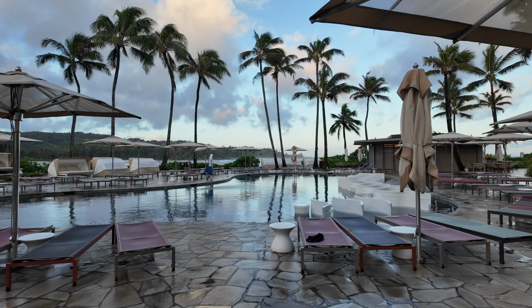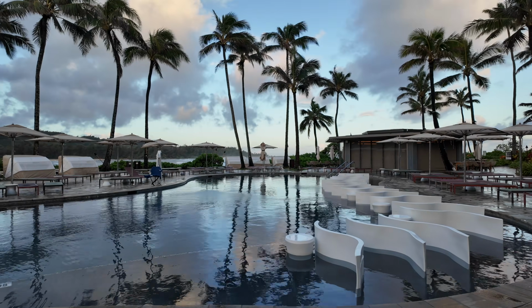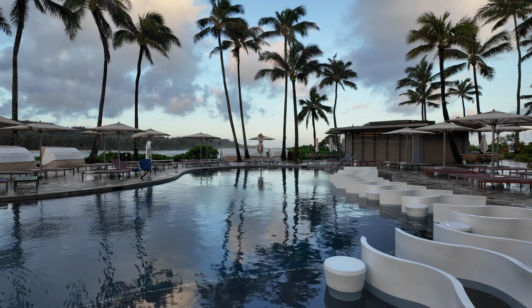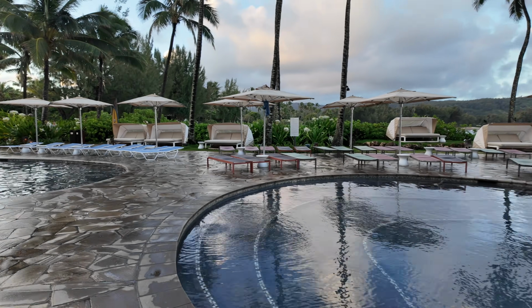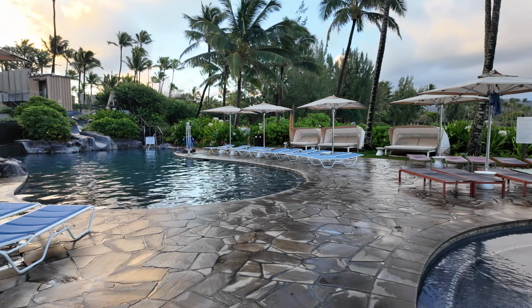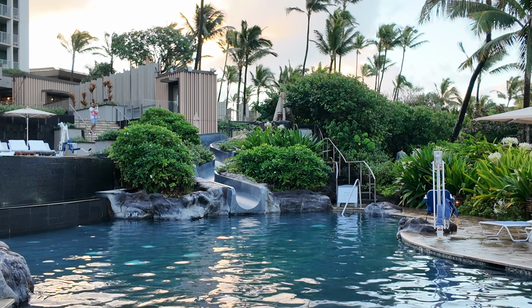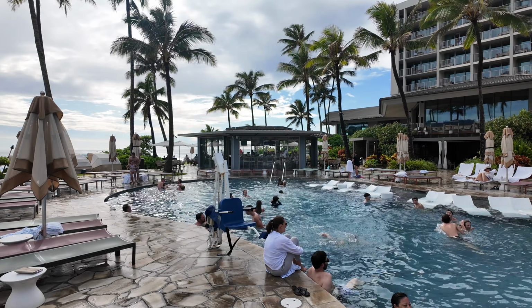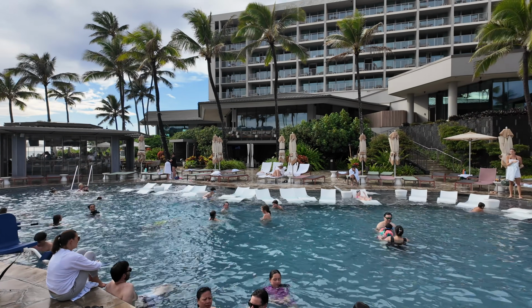Obviously early in the morning when I was shooting this video, it was plenty empty, so a lot easier for me to get these clean shots for you guys. But look how beautiful it is. It's just so nice. The main pool is separated into two sections. You have the main swimming area, and then you have one pool that's just for the two water slides. So you have a small water slide on either side that the kids loved, and, you know, some adults that make some YouTube videos.